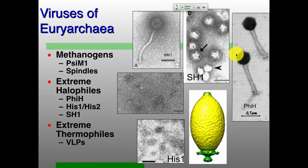Not surprisingly, just like all organisms, they have viruses associated with them. These are the first virions to be found, Phi-H for halobium. A number of other viruses look like pretty classic head and tail bacteriophages. But more recently, actually since studies of the Crenarchaea, where you had these really bizarre virus morphologies, people went back and looked at their micrographs and said, hey, we've got some things that look like this. We've got some things that look like this that actually turn out to be virions as well.